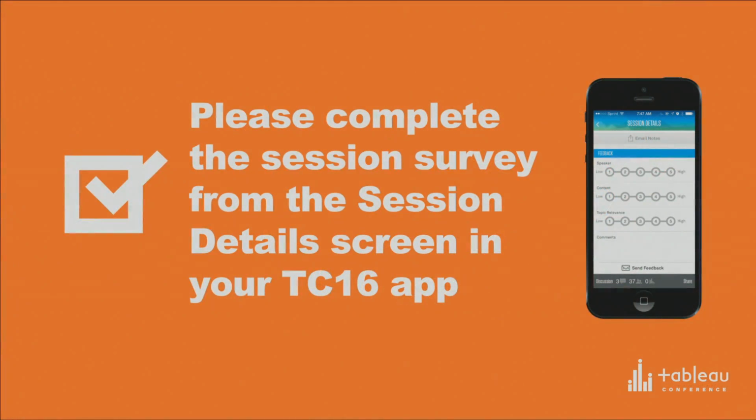Go ahead. Might be too specific. I'd be happy to discuss after the session, but there is a limitation right now on a server data source where you can't go across different data sources. How do you guys handle that? So the question is around how do we handle going across different data sources. I'd like to dig into your question a little bit harder. I'm not sure I've got enough to give you an answer there.